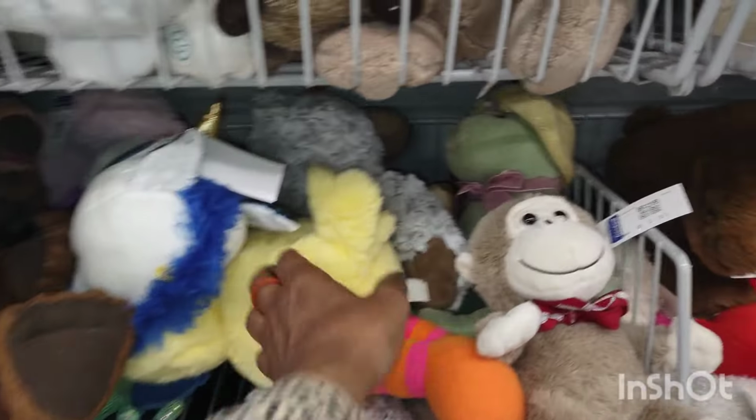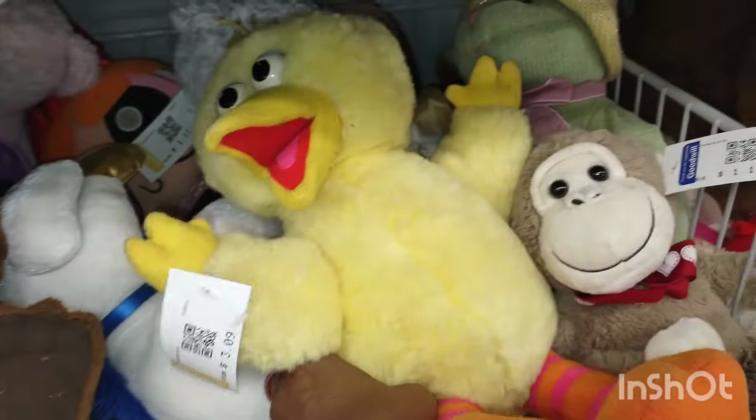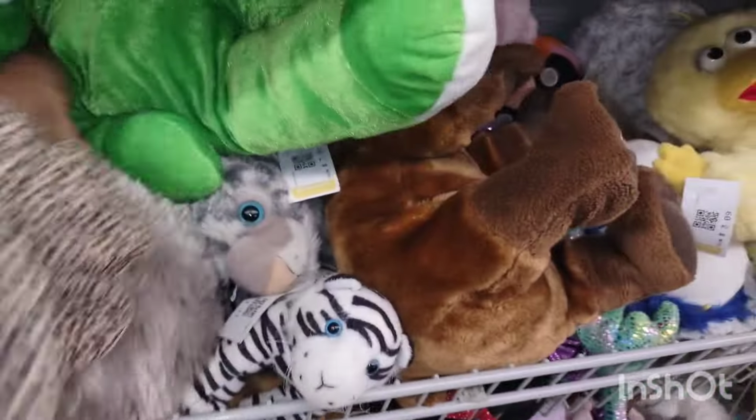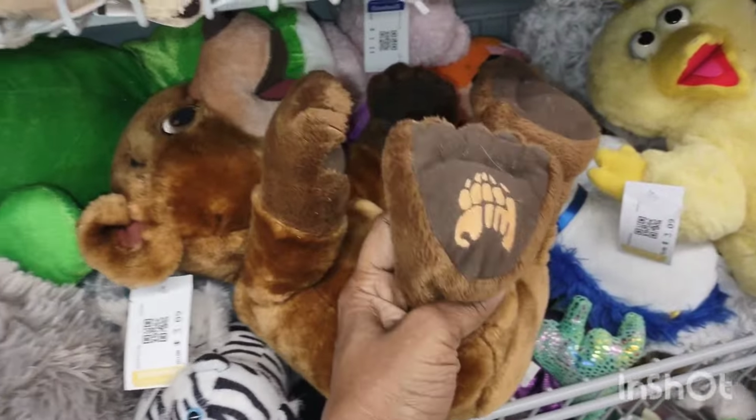And then I found Big Bird. I remember I bought my daughter a Big Bird when she was two for Christmas. She loved it, but it was a bigger one. And for those that don't know, Big Bird is a character on Sesame Street. It's a children's show. They didn't really have too much nice plush like they normally do.